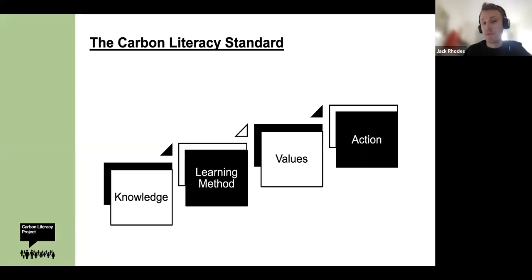I mentioned previously the carbon literacy standard, which is the 4-part framework that underpins all of the work that we do. I think it's probably worth breaking down a little bit what that entails, because if you're going to possibly engage with us at the Carbon Literacy Project and you're considering writing your own course, then it's worth understanding the standard, because this is the standard that the course you write would have to meet.